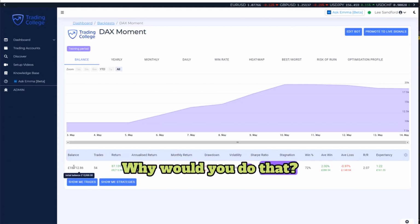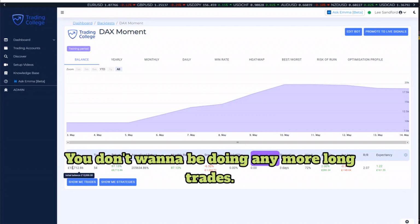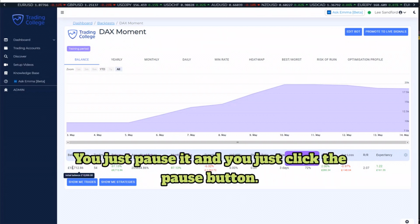Okay, why would you do that? There's no point when the Pro Trading system turns red. You don't want to be doing any more long trades. You just pause it and just click the pause button.